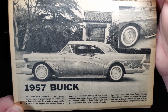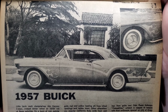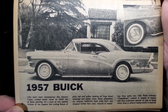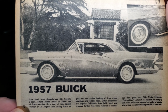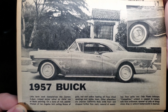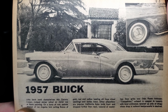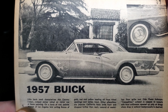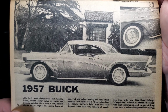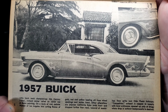Yeah, '57 Buick, looking good. Almost looks like it's '70s era. Little torch work characterizes the Century two-door. Instead, owner relied on clever use of flame painting on a body of rust. Painter Watson of Los Angeles laid curling flames of gold, red, and yellow, leading aft from wheel openings and a crossed hood. Other alterations are popular California rake, removal of medallion from grille and old Fiesta hubcaps.